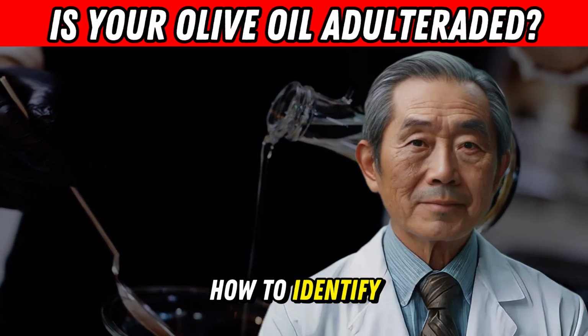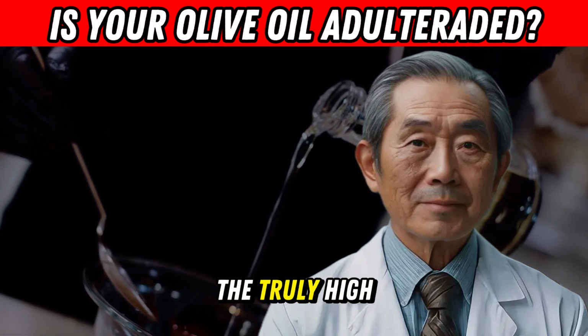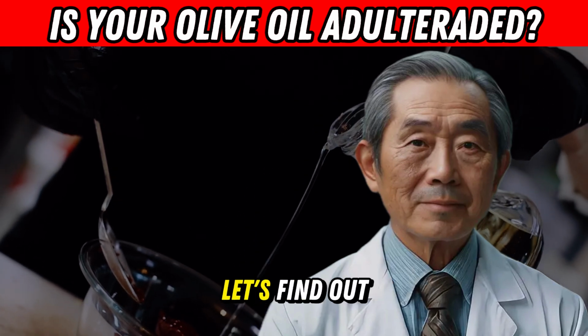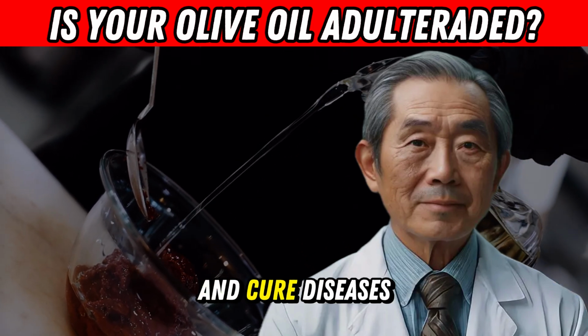Now you know how to identify real olive oil and which countries have the highest risk of adulteration. But what about the truly high-quality olive oils? The real natural remedies? Let's find out next. The medicinal recipe with olive oil used for centuries to strengthen immunity and cure diseases.